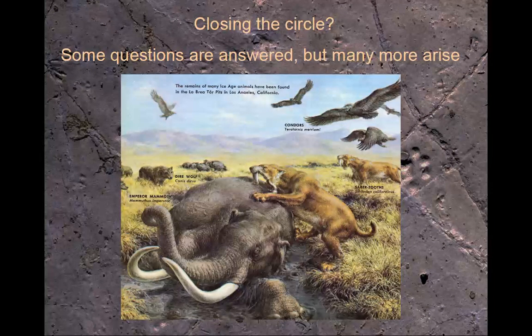In the meantime, many more questions have arisen for me. But the first question, is this accurate? Was this painting a valid representation of the saber-tooth killing its prey?